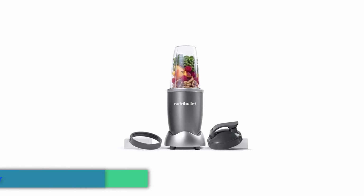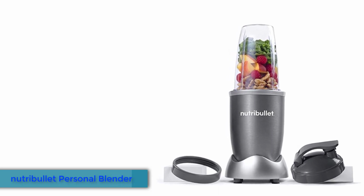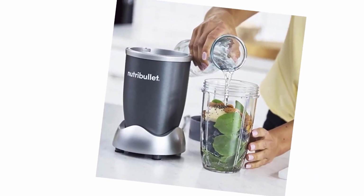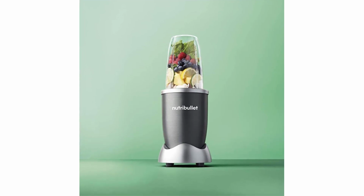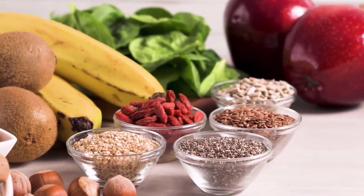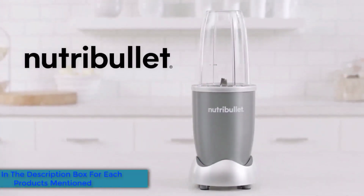Number 2. nutribullet Personal Blender. nutribullet is a well-known brand for a reason. Its personal blenders get the job done, and the original model is a highly rated bestseller. It has a moderate price and is very easy to use, so it's a great option for someone who wants a no-frills option that breaks down fruits and veggies so that seeds and fibers are barely noticeable. For a reasonable price, you get a blender base, a 24 and 18-ounce cup, a to-go lid with spout, and a lip ring for sipping directly from the cup.